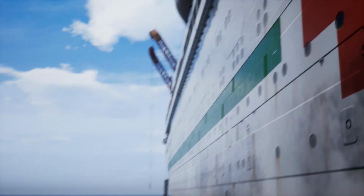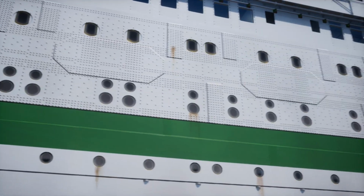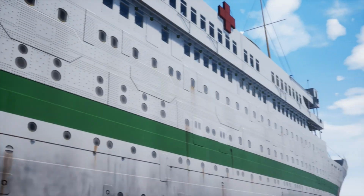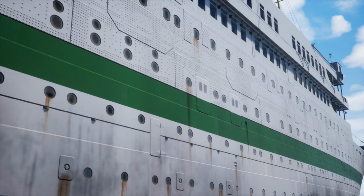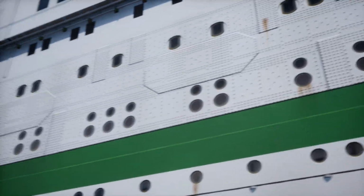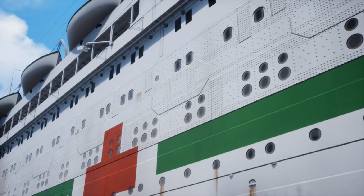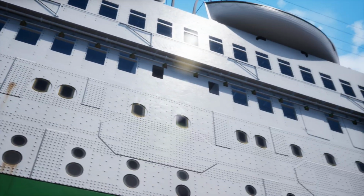Big red cross along the side. See the rivet work along the band here between C deck and D deck. That's for structural support. Basically, it's a double riveted section of hull. It's for more structural rigidity. Expansion joints also visible for the superstructure area.